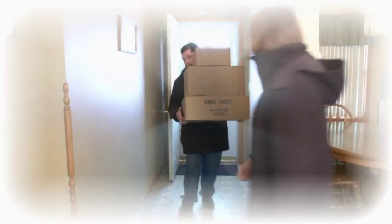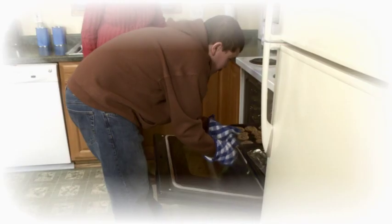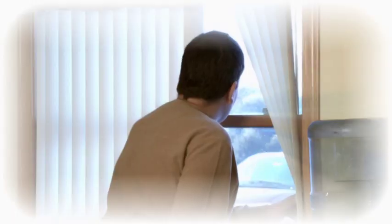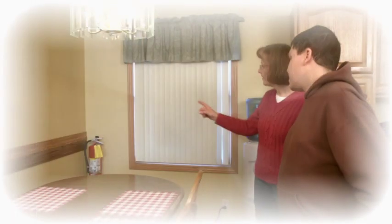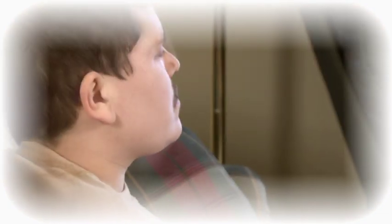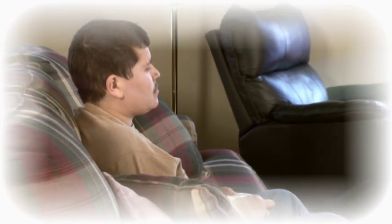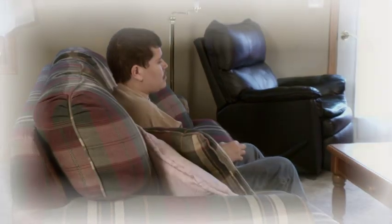Whether you're concerned about falls, burns, electricity, poisons, or home security, it is important to be constantly aware of the potential safety risks. The strategies we have just discussed will help you and the people you support ensure their home environment is safe.